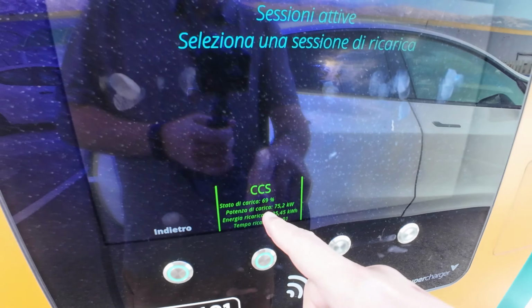So right now I'm at 74% charged, charging at 68 kilowatts, and I put in 90. So it will take me a while, 20 minutes. It's okay. I can do some work. Anyway, I'll see you in a bit.